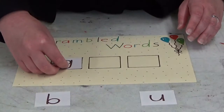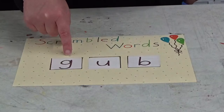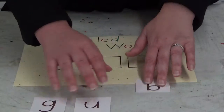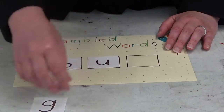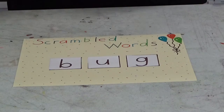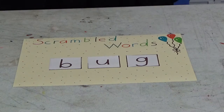Maybe they do something like this. And then they can sound it out. G-u-b, g-u-b. All right, but is that really a word? No, so they would try again. And then maybe they do something like this. And then they can sound it out. B-U-G, B-U-G, bug. Does that make sense? They just spelled the word bug.